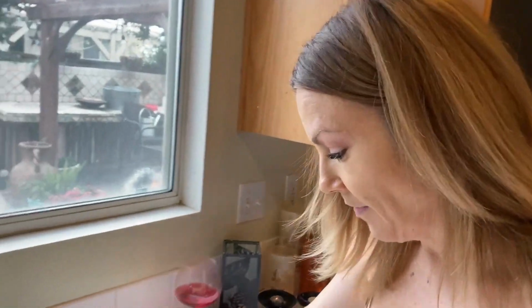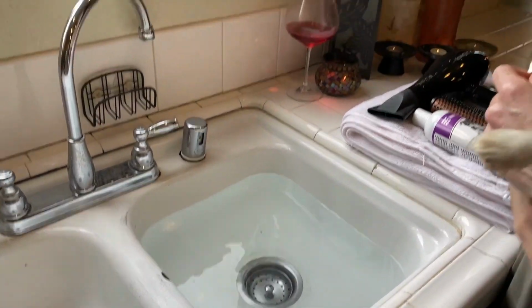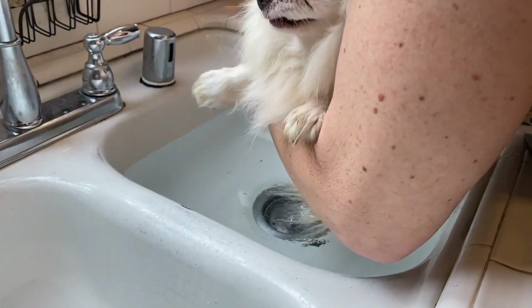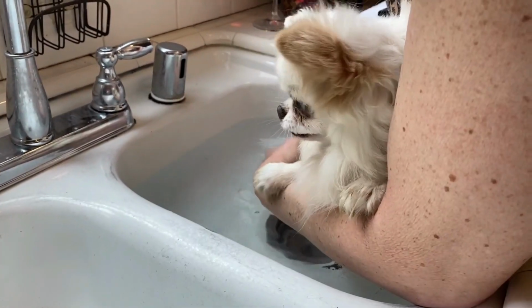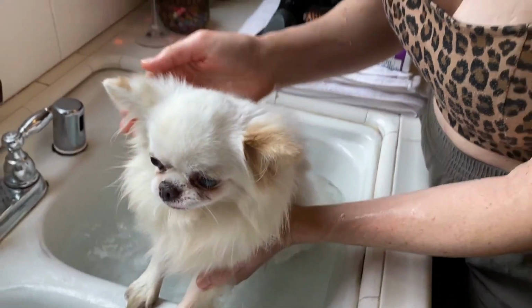So I have my sink full of water. Now, of course, Wesley doesn't really like water, and Chihuahuas are not good swimmers. So typically they're pretty afraid of water, and I don't really want him to be scared. So I'm going to make sure that I'm talking nicely to him. I'm using my inside Sweetie Pie voice and just trying to make him feel secure. I'm just going to lower him in slowly. What do you think of that? Wow. Hi, sweet handsome man.